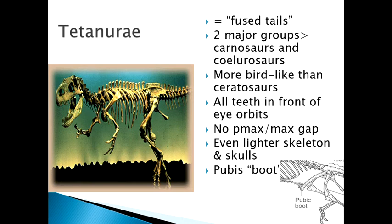But they're different from the majority of the remaining theropods, which are the Tetanurae, which literally translates to fused tails. Their tails were long and extended and fused together. We have two major groups here, and both of these are more bird-like. We're not going to talk about it this time, but in the next section for exam 3, I'm going to talk about this evolutionary trend from this group, the Tetanurae, towards actual birds.